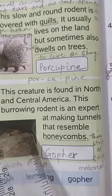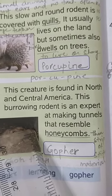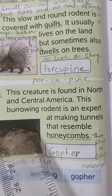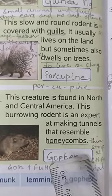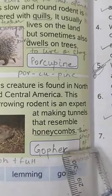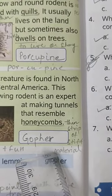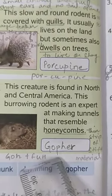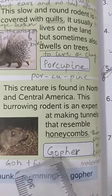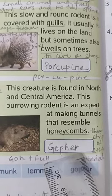Then comes the sixth one. This creature is found in North and Central America. This burrowing rodent is an expert at making tunnels that resemble honeycomb. What do you mean by honeycomb? The stripe of stiff material. The name of this animal is gopher. G-O-P-H-E-R. Understood?